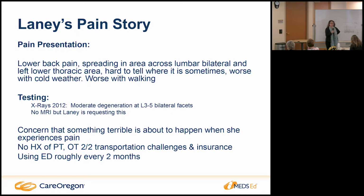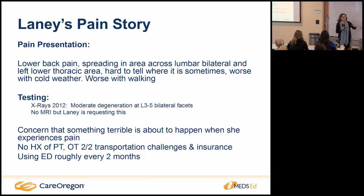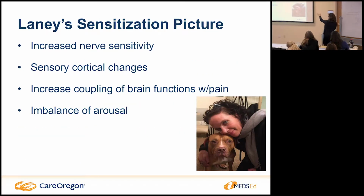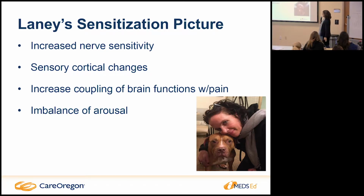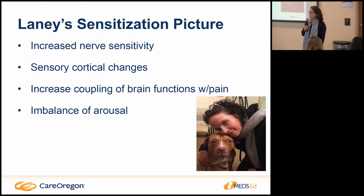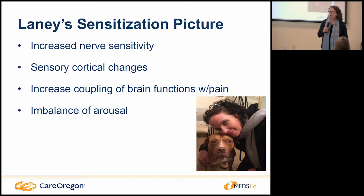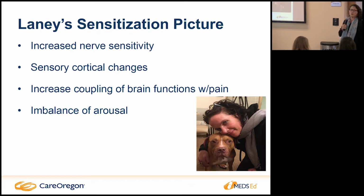I'd like to have us take around 5 to 10 minutes. Make sure you have your case out so you can refer to it, and then look at that grid and think about some of the aspects of her sensitization picture. In terms of her sensitization picture, we looked at nerve sensitivity, sensory cortical changes, increased coupling of brain function with pain, and imbalance of arousal. And then we also added social, and I think there could also be an other category as well.